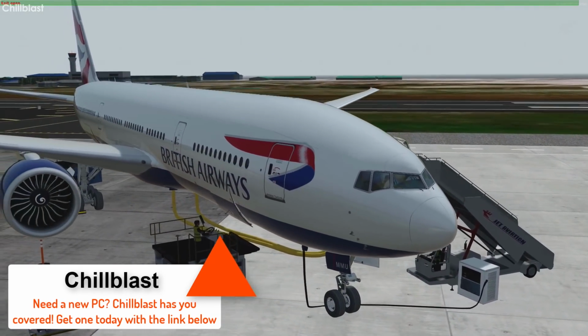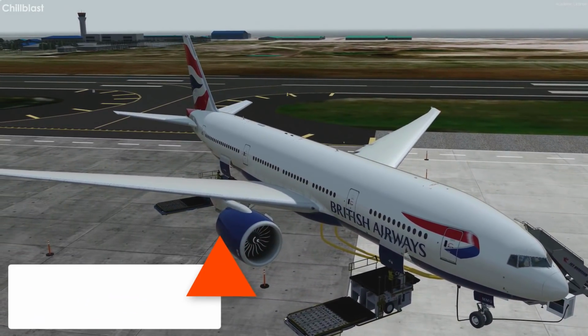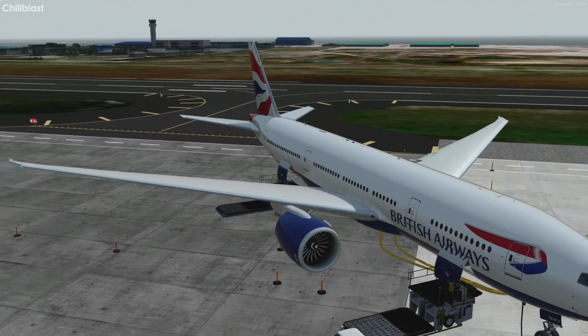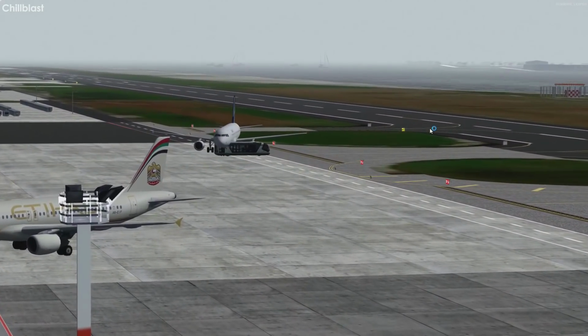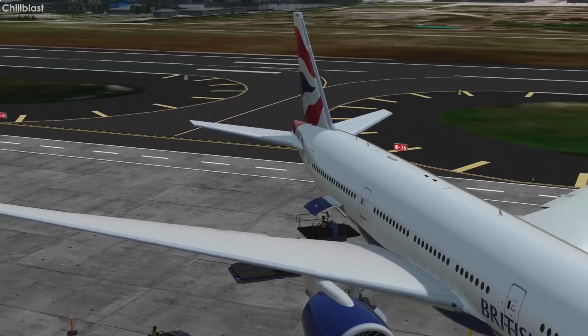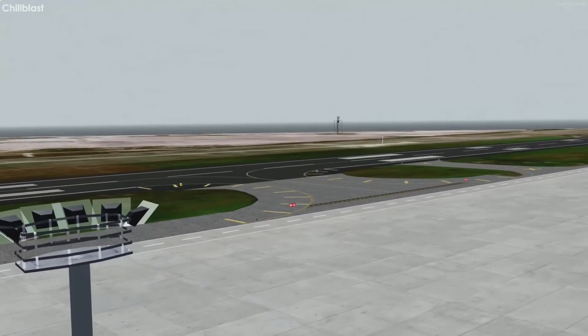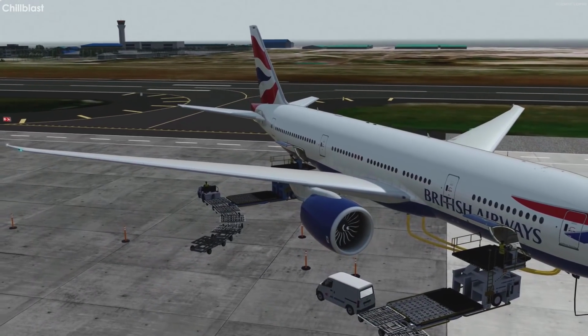Cool. Well, I hope you guys enjoyed this flight with British Airways from Gatwick to here, the Maldives, Male International Airport. Did that aircraft land in the end? It did. Come off there? What is that? A Silk Air? Oh, right. So yeah, hope you guys enjoyed the video, and the airport as well. It does look really nice, Male, but you just park wherever you want, to be honest.